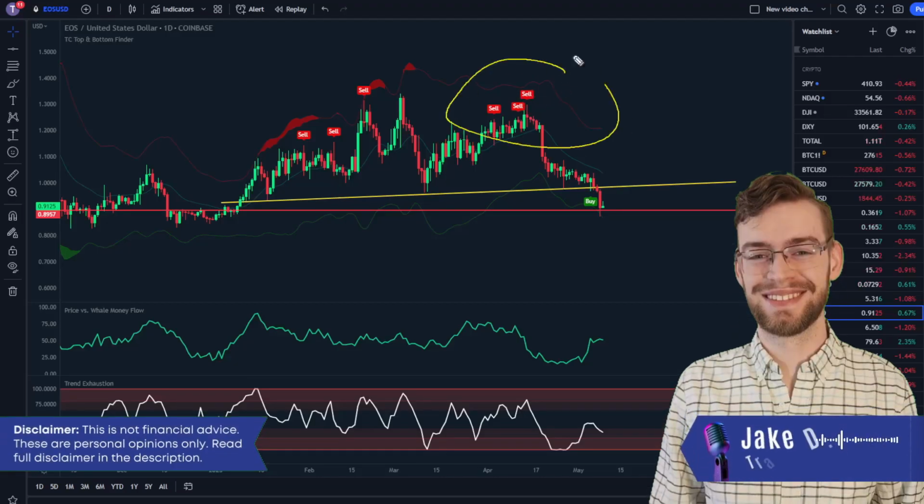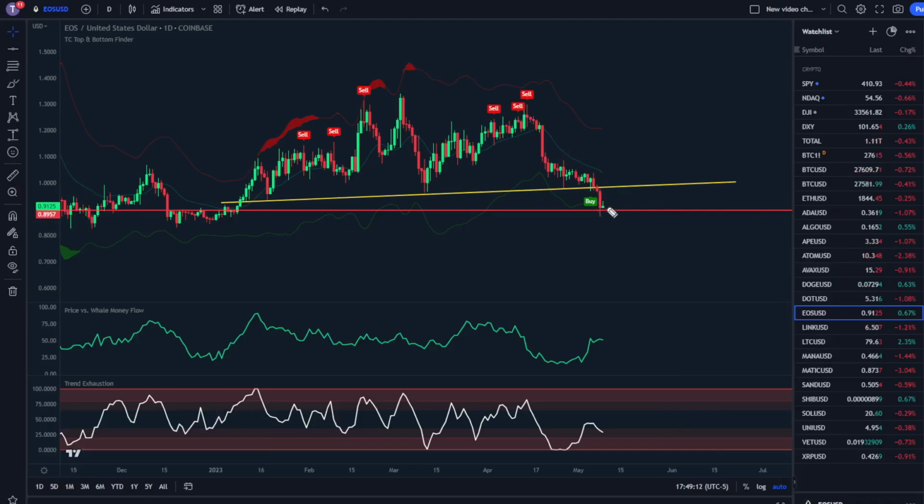EOS has recently topped out with multiple sell signals and has since dropped down to structure support at 89.57 cents. However, we could be getting a bounce and a subsequent 8% move up from the current standing, and here's what I'm seeing. Let's dive into the charts.